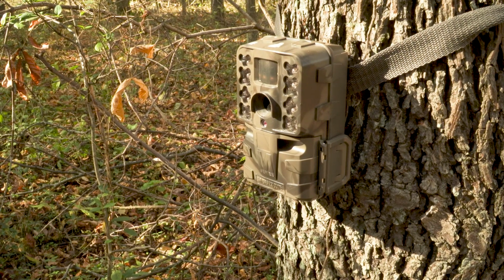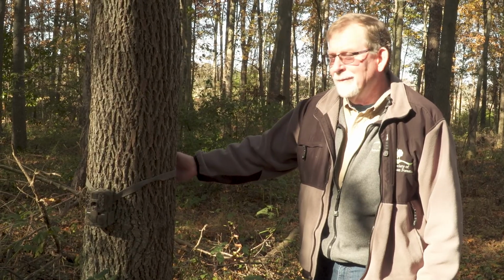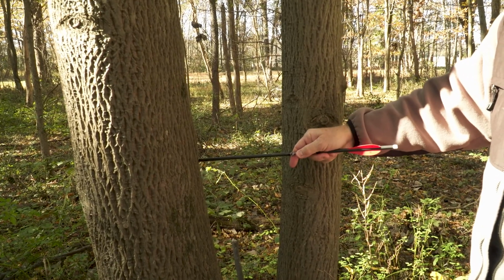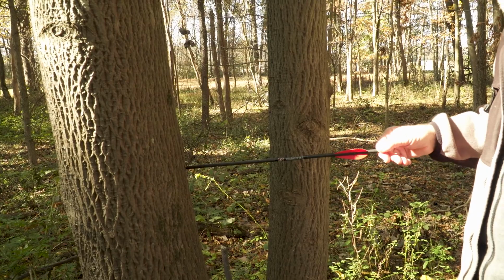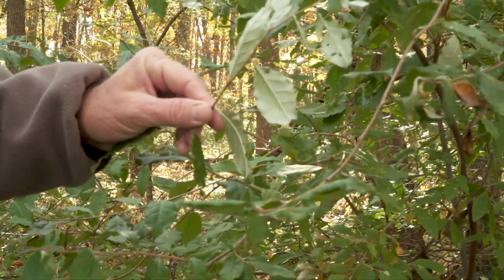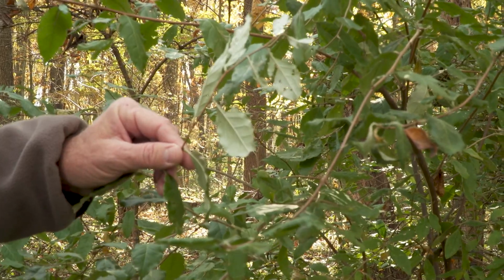So this is a trail cam. This is here by one of the hunters on the property. We really encourage hunting of deer. They tend to eat a lot of the natives first, which is another reason why we have so many problems with invasive species.